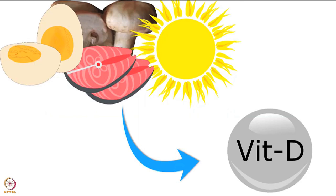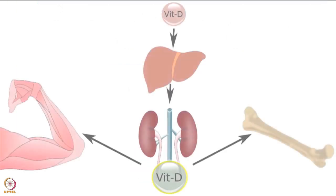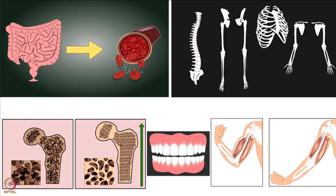Interestingly, vitamin D obtained from all these sources is inactive. To become active, it has to undergo two processes. The first process of activation is in the liver and the second is in the kidney. The active form of vitamin D, also known as calcitriol, is formed in the kidney. Once vitamin D gets activated, it plays several roles in the body.